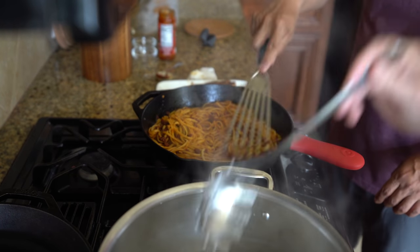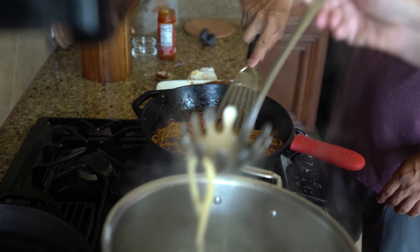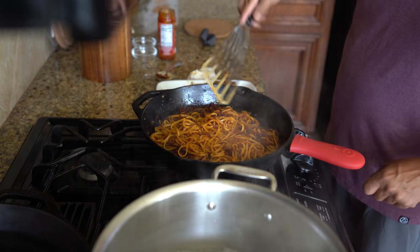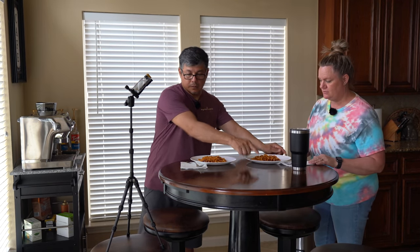Well, it coated it really well. The aroma from the tomatoes are really pouring through now. And there we are, we're done. Let's plate this stuff.